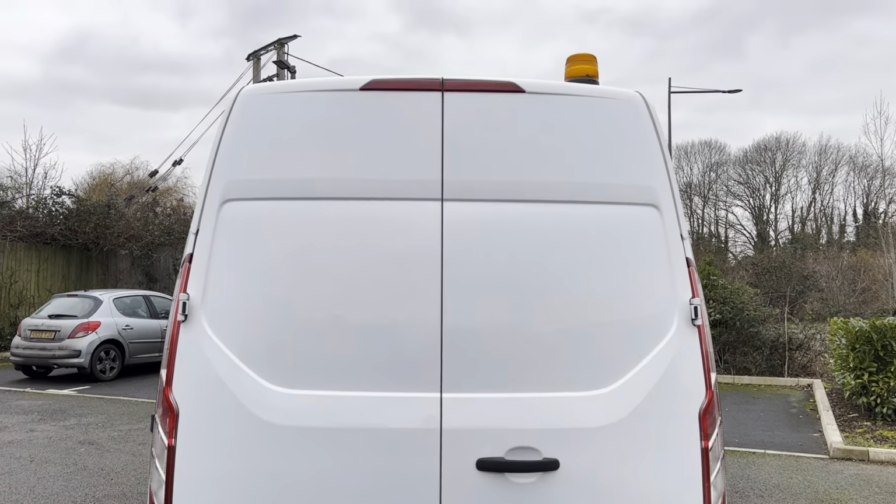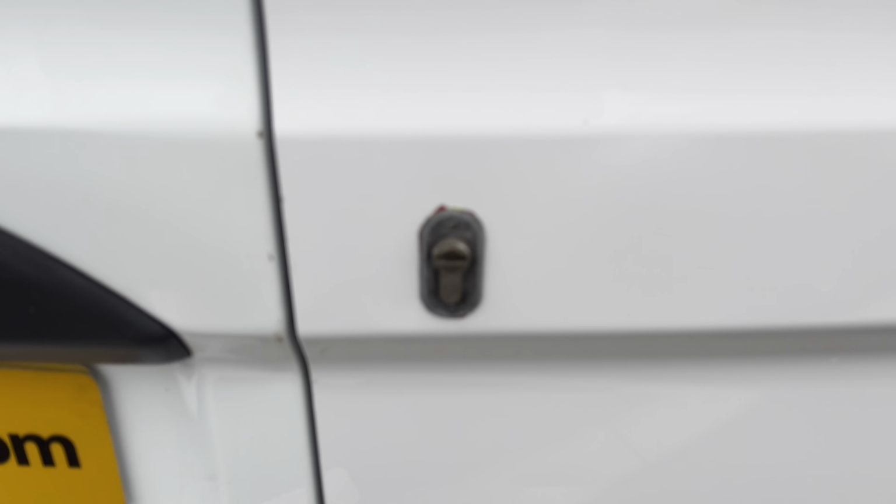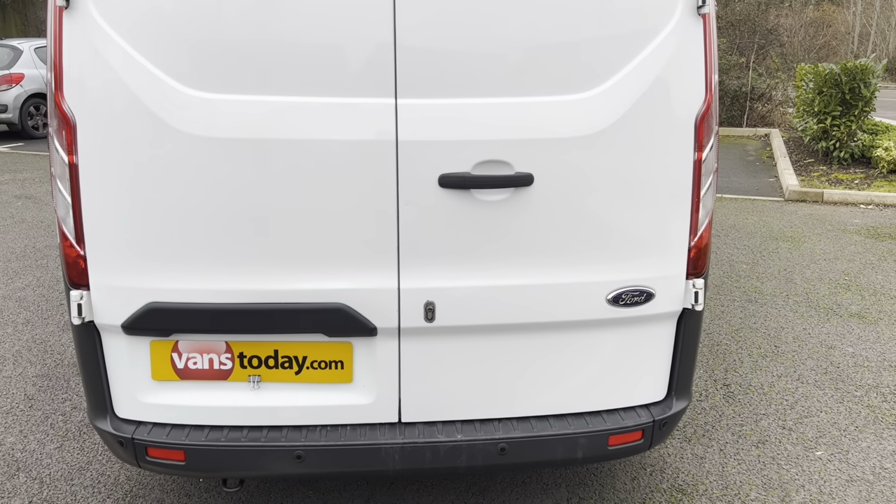If I bring the camera down, have a look at your door edges. Again, overall good condition. Minor marks. What am I talking about? We have a little outie there and a little outie there. We have a couple of minor touch-ins there and a little ding there. You will notice it's got a Locks for Vans security lock fitted to it. So it's got those on the rear doors and the side loading doors.